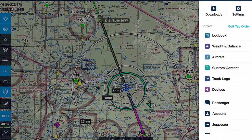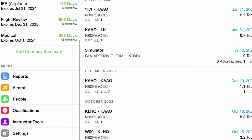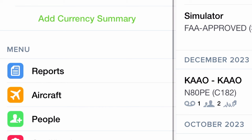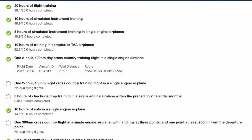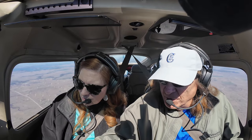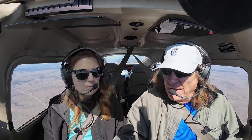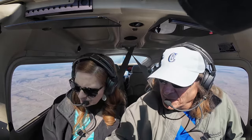So here's what we're looking at. Go here to logbook. I need a 300 nautical mile cross country, which we're going to get, it's 400. With landings at three points, and one point being at least 250 from the departure. The reason they say that is somebody could just go 100 miles this way, 100 miles this way, 100 miles this way, that's 300, but none of them are 250 away.